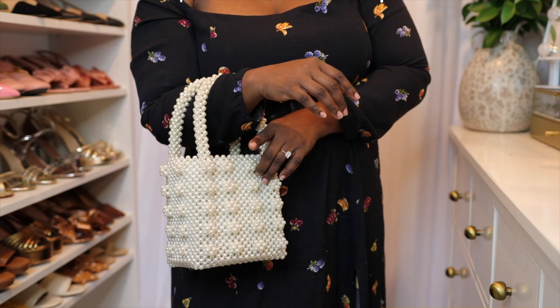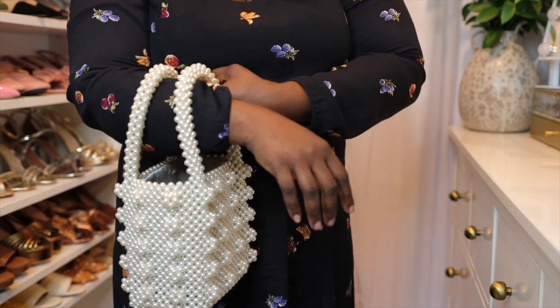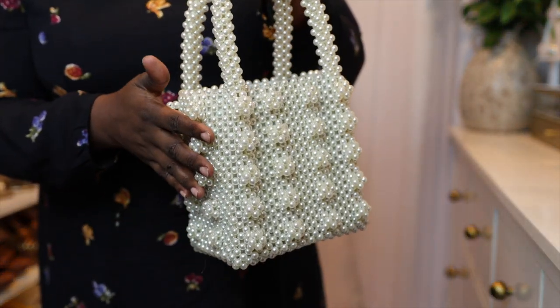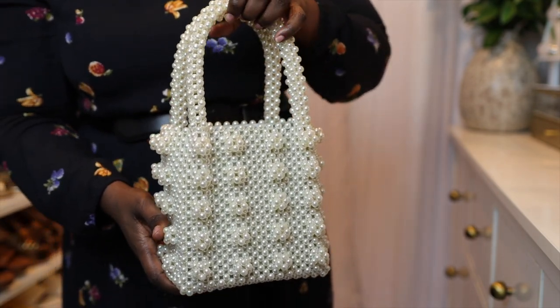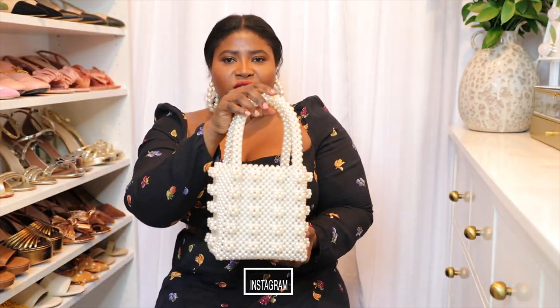It is under $60, I think it's under 60 bucks. I'm not completely sure if they might have increased the price, but it comes in several colors. It comes in pink, red, as well as this color. This is the white, and then they have an ivory color as well. So depending on the color palette you wear, this would be a great option for you.